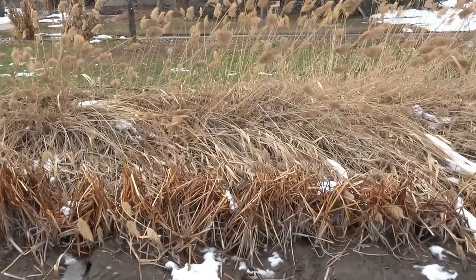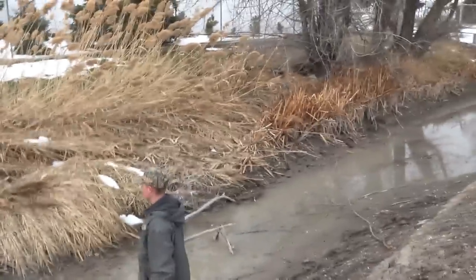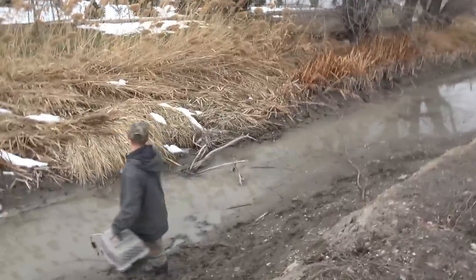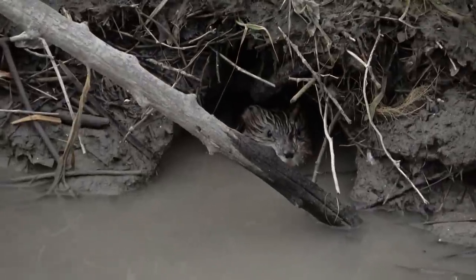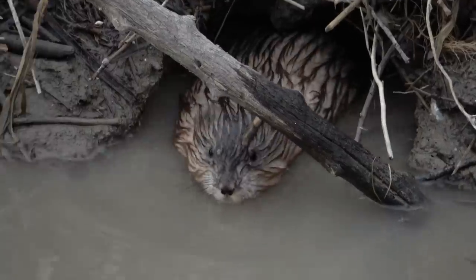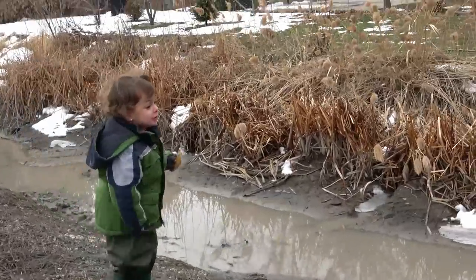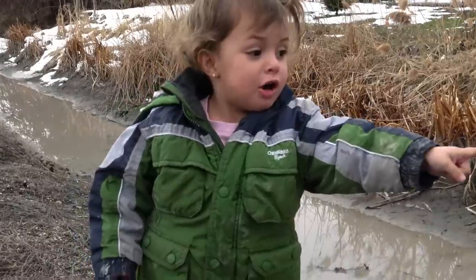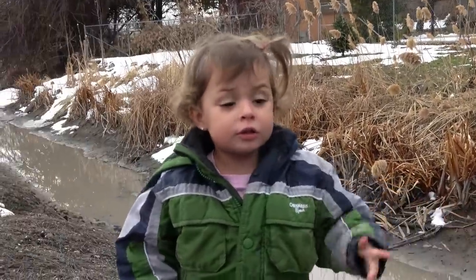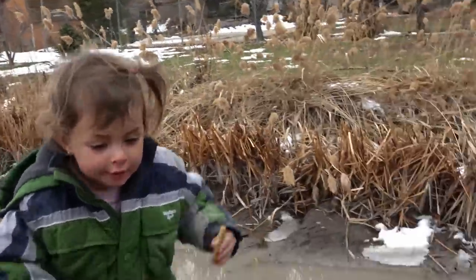That was underneath the... Oh, there's muskrat. Muskrat. See it? Muskrat. I bet you that's what that sound was. Oh, muskrat right there. See? You saw it. Good job, Olive. It's a muskrat. Right away. No way, Mommy! Look! There's a muskrat! Where's it going? We're going in! Come on, vamos!